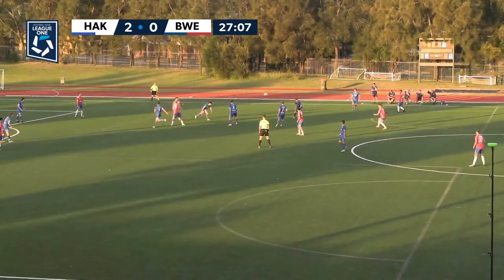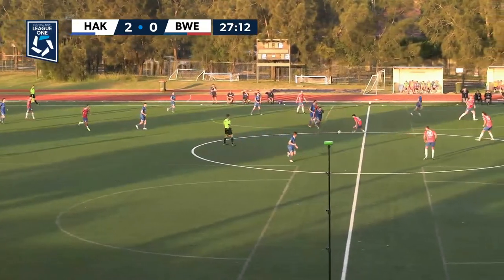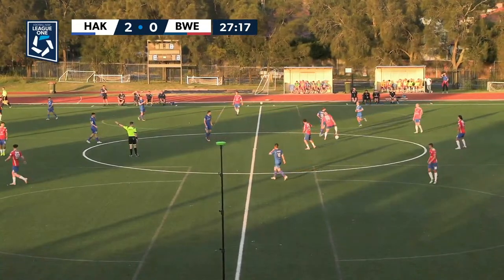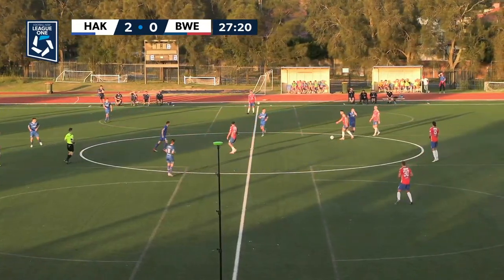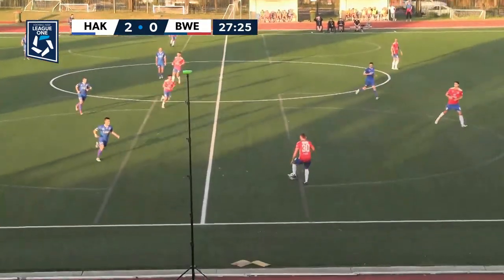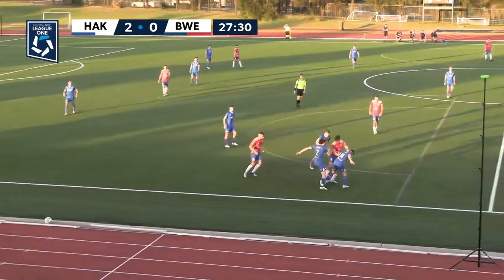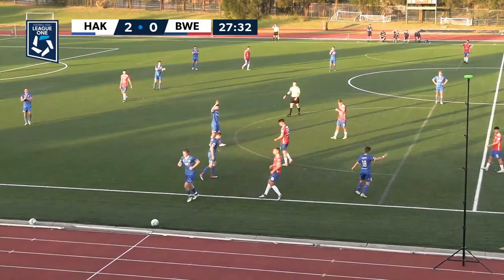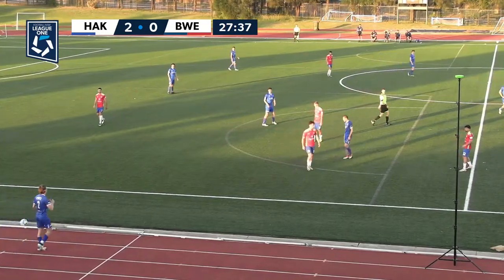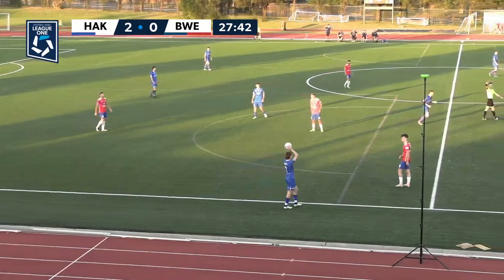Ryan Adar puts a little half volley through the ball. Hakoah Sydney East turn it over. Bonnyrigg get it back. Oh, it was a robust challenge, yeah, from Samuel Shepherd. Stefan Nikolic stays on his feet there. Jordy Milic goes out with the ball. Zachary Pillemer has the ball. Just short of the halfway line.